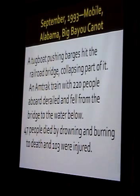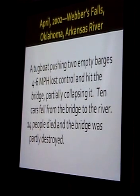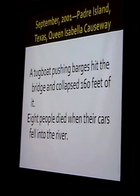In September 1993 in Mobile, Alabama, a tugboat pushing barges hit the railroad bridge, collapsing part of it. An Amtrak train with 220 people aboard derailed and fell from the bridge to the water below. 47 people died by drowning and burning to death, and 103 were injured. In September of 2001, Padre Island, Texas, Queen Isabella Causeway. A tugboat pushing barges hit the bridge and collapsed 160 feet of it. 8 people died when their cars fell into the river.